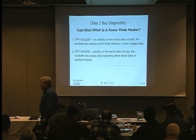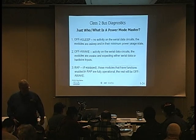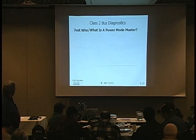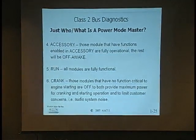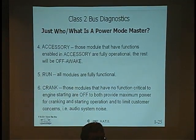Thank you. All right. So we have off asleep, off awake. We have run. We have wrap. Different power mode accessory. Run, crank. Those are different modes you can have the ignition switch in, and those are different modes the modules can be in, their state of awareness, awakeness. They can be awake or they can be asleep.